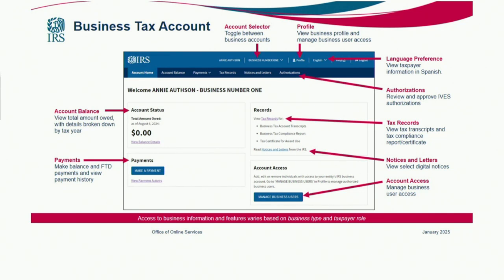Starting from the top and working clockwise, we see the following. Account selector. If you have more than one business, this lets you toggle between your various businesses. Profile. Viewing basic business information that the IRS has on record for your business. There's also an ability to add business access for employees, currently only available to sole proprietors. Language preference, similar to IOLA or individual online account. If Spanish is your preferred language, you can view the site in Spanish. More languages will be added in the future.